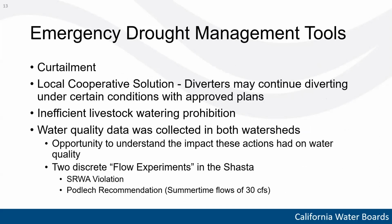So what tools did we get? First off, curtailment of surface and groundwater, including overlying groundwater diversions. One thing that's important to note in the Shasta is, in both watersheds, these curtailments went in order of priority based off the adjudication.